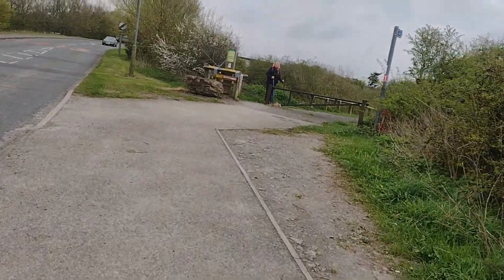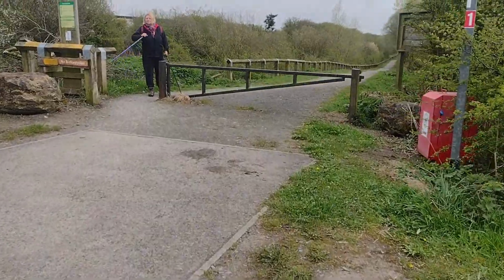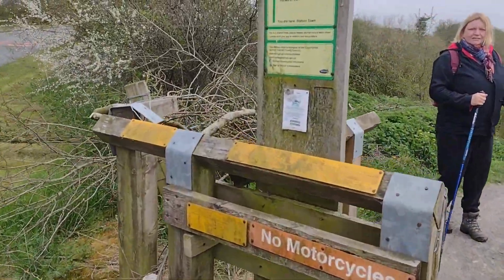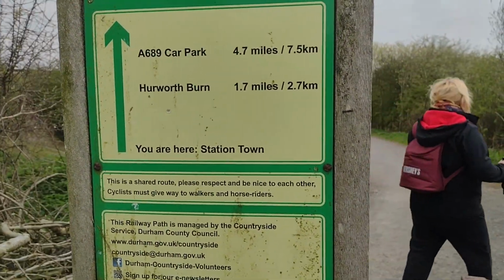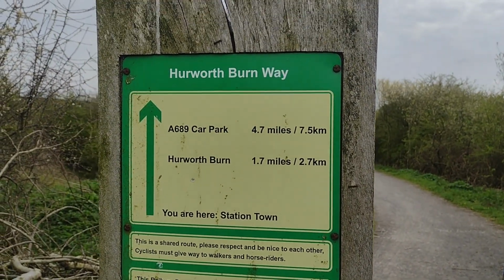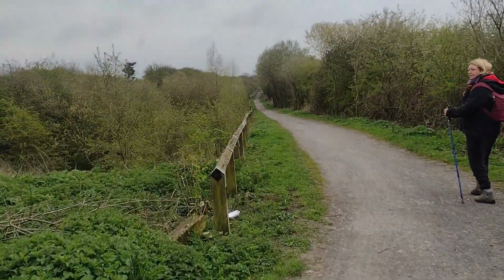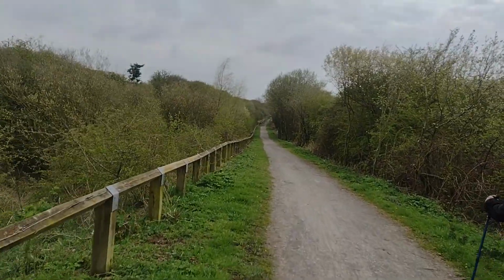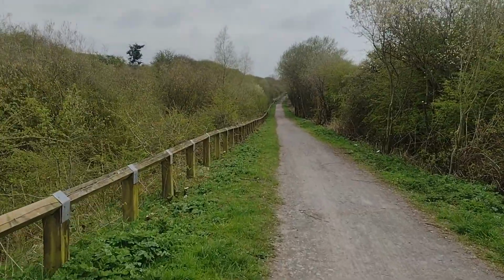Now here we are along here, we have still the same cycle track, and we have an information board here of where things are. Herworthburn, 1.7 mile, that's where we're heading to. See the car park there, 4.7 miles. As I have said, you can join this walk within the circular, so keep an eye where we're going and you can just join at any point in that.